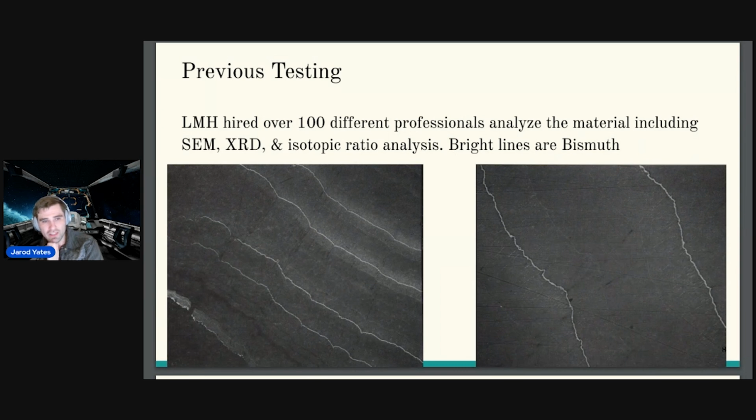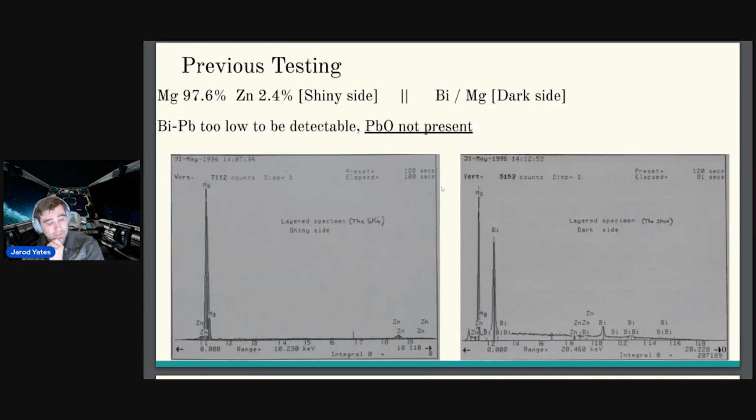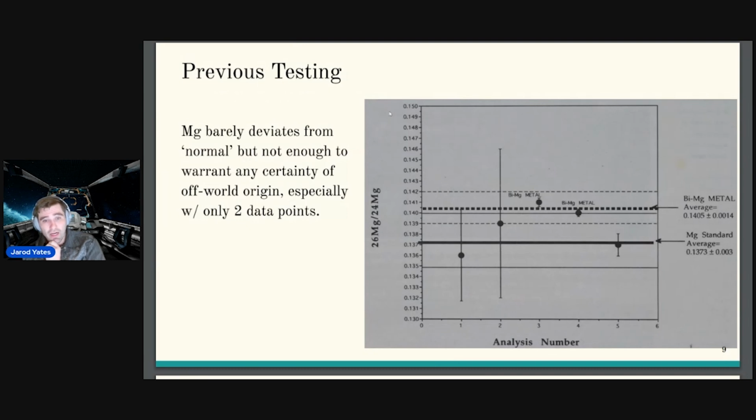They also did some X-ray diffraction stuff. They've done a fair bit of isotopic ratio stuff. The XRD and the isotopic kind of leave something to be desired. They were doing it back in the 90s, and they've done more since then. Like I said, it's like 100 different professionals have analyzed it. We got a chance to see some more of those analyses that we can't quite share, but it's not a whole lot of new stuff in there.